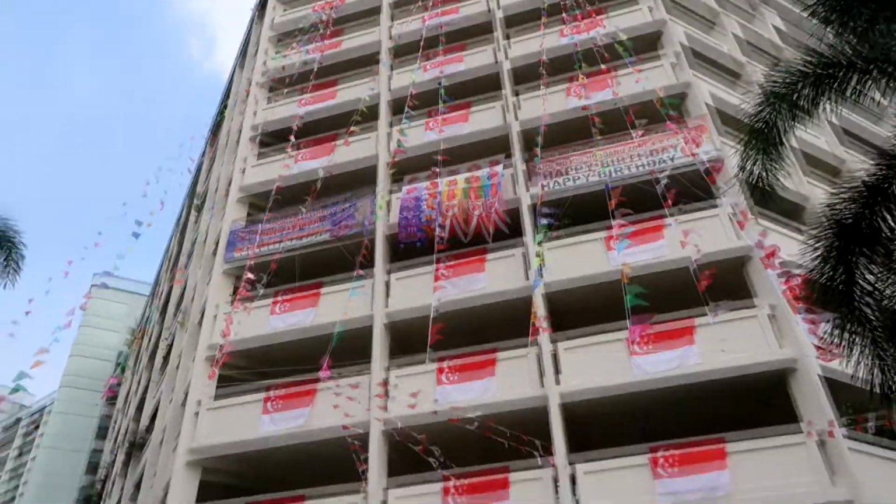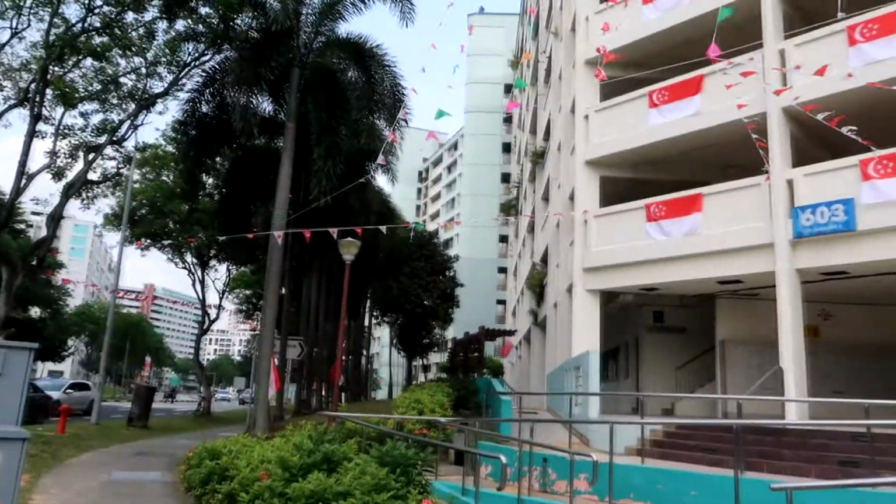About 2 weeks right before National Day, one of the most interesting lineups of the Singapore flag for the National Day.